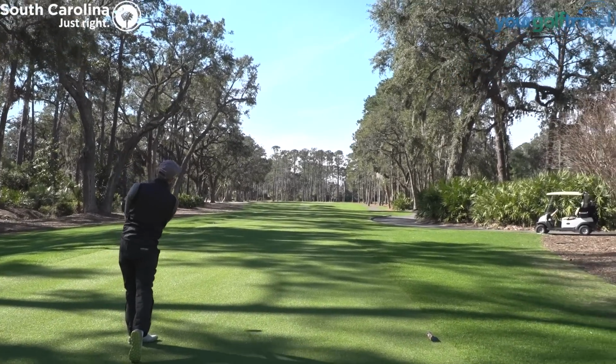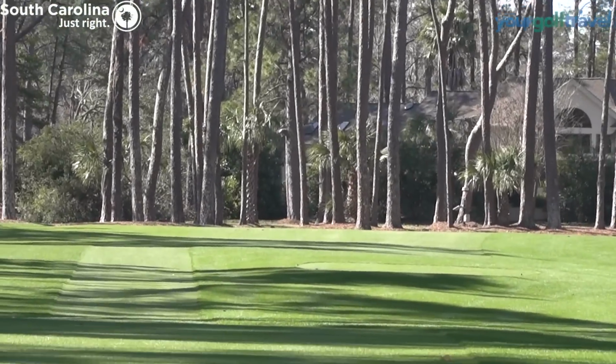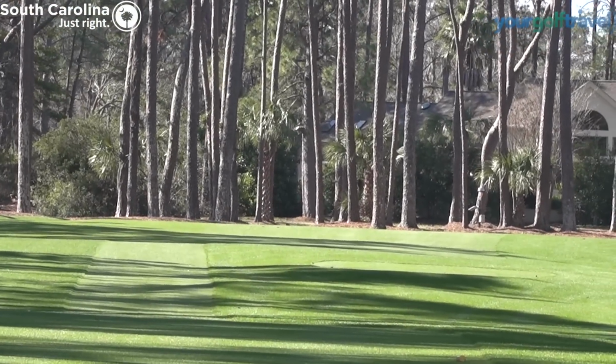Yes, perfect. Up the path, just a good drive there. Good map.